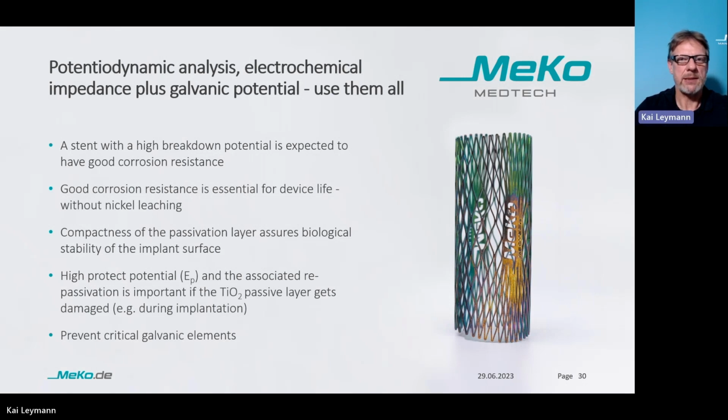Potential dynamic analysis, electrochemical impedance plus the galvanic potential, we always suggest use them all. They give you answers and they give you confidence in the reliability of your medical product. So a stent with high breakdown potential is expected to have good corrosion resistance. We work with values higher than 600 millivolts as an acceptance criterion for stent-like components, which is pretty good.